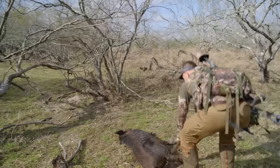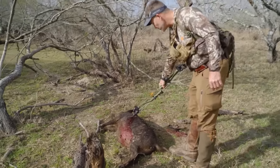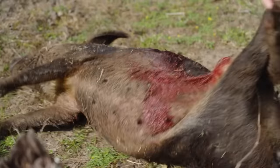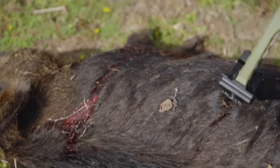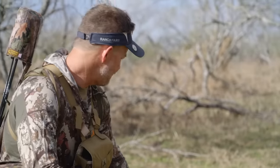Sweet. Perfect cordon away. Took him through there. That's the impact side, okay? Look where the exit is. The entry wound's right here. Is that crazy? We got one down. It's a nice sow, actually, for eating. This is a perfect pig to eat.